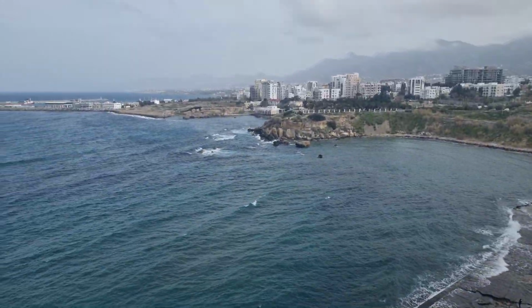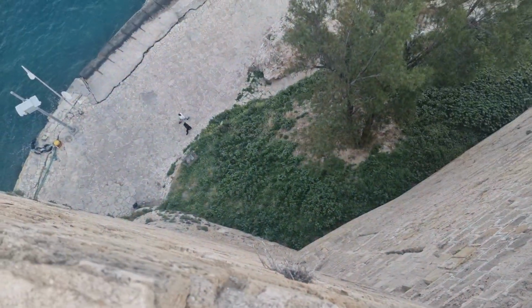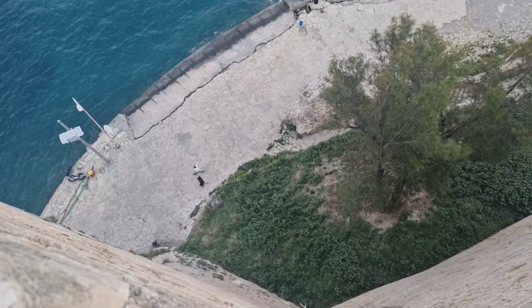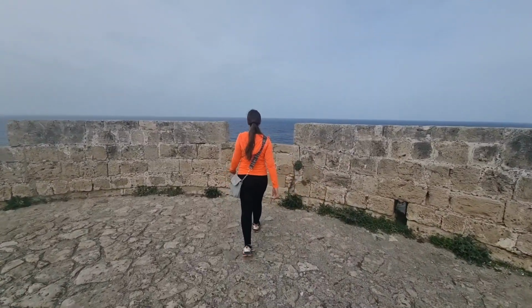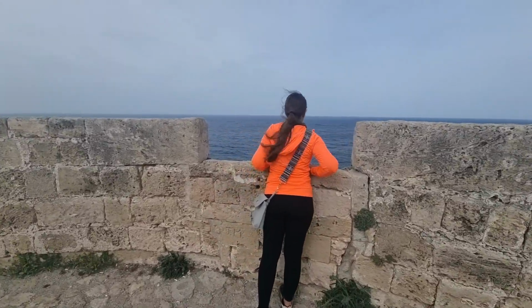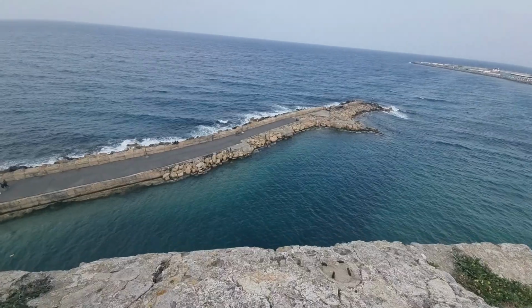On top of Kyrenia Castle in Kyrenia city, which is just by the coast, and it's much more exciting than Nicosia. There's many more things to do and you have amazing views from here, and there is also lots of museums in the castle ranging all the way to the Paleolithic era.